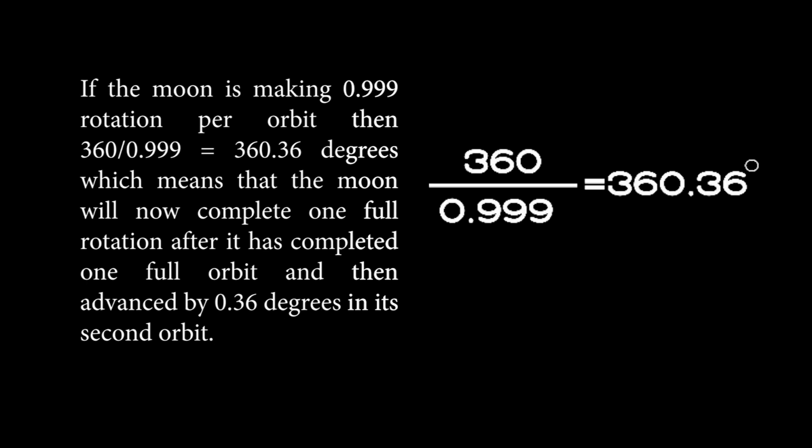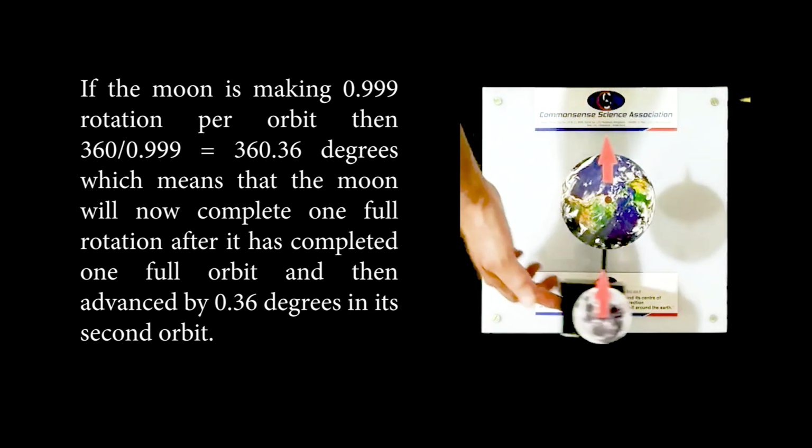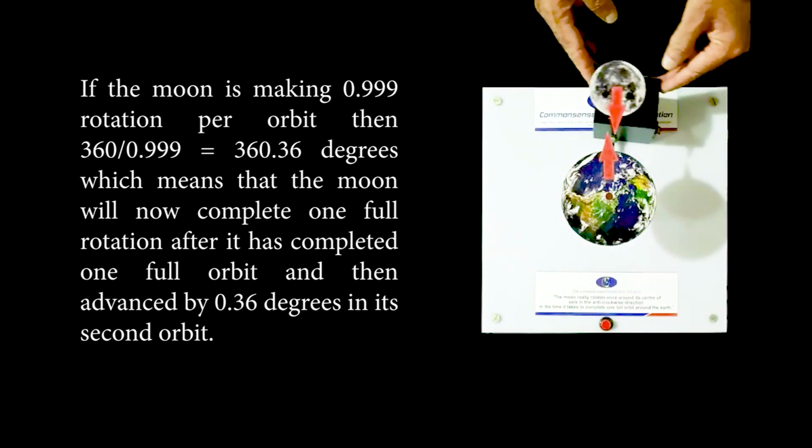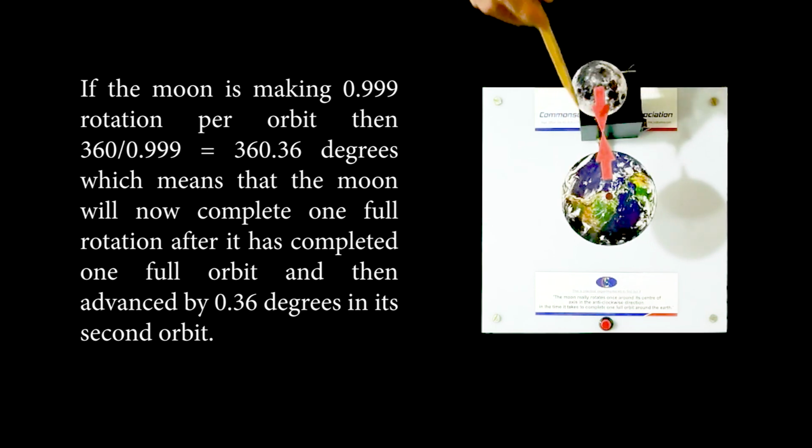If the moon is making 0.999 rotation per orbit, then 360 divided by 0.999 is equal to 360.36 degrees, which means that the moon will now complete one full rotation after it has completed one full orbit and then advanced by 0.36 degrees in its second orbit. In both these instances, the entire moon surface will be visible from the Earth.